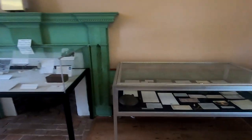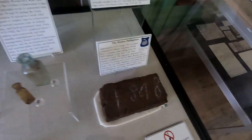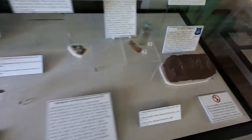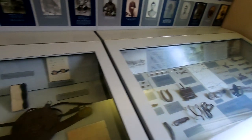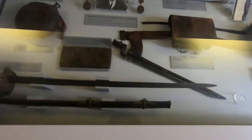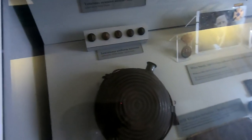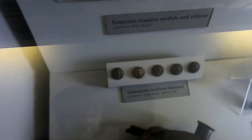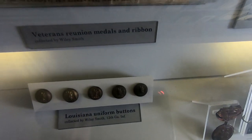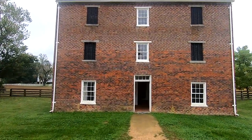Oh, here we have some exhibits of memorabilia and relics. There's a nice sword. Wow. Oh, wow, look at that canteen. How awesome is that? Uniform buttons. No way. And a ribbon. Okay, so this is the jail.